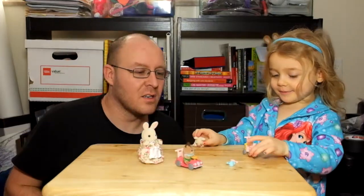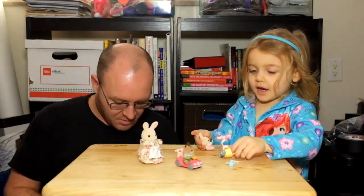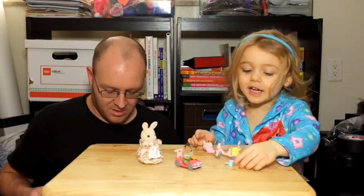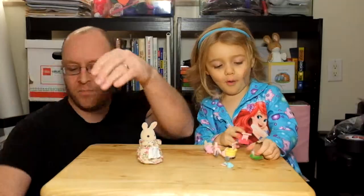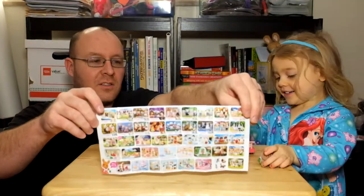Do you like this set? Mm-hmm. What's your favorite part? The scooters and the calico critters and the little tiny things. Alright. And look at all the other calico critter stuff you can get. So, yeah. They've sure got a lot of stuff out there.